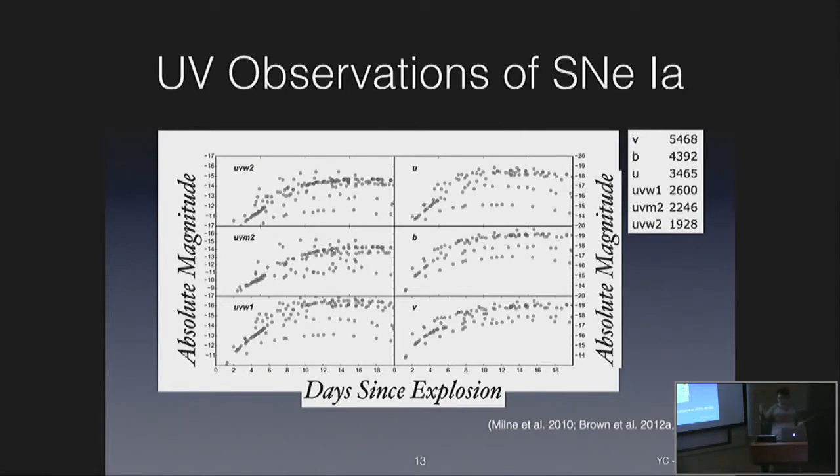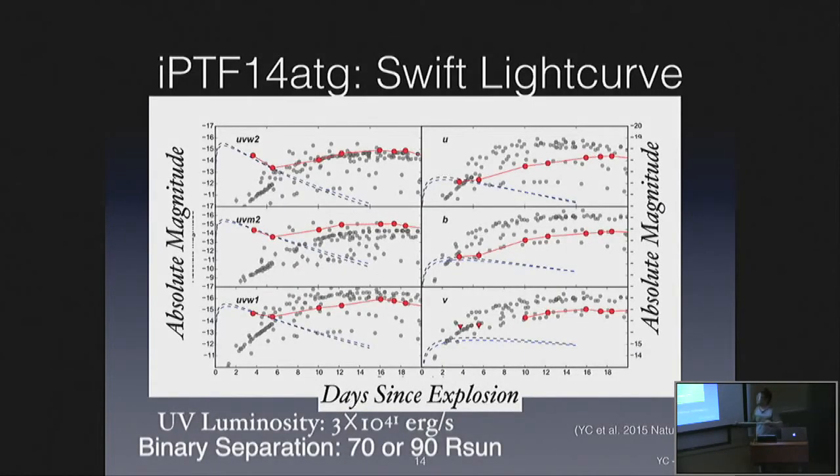So we did this practice. We did trigger Swift observations for about 9 young type 1a supernova in the past 2 years. We only triggered Swift for things within 100 megaparsec. And luckily, we found something super interesting. This is a type 1a supernova, iPTF14atg.